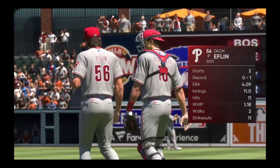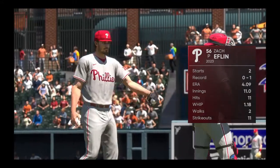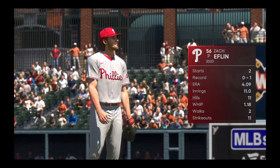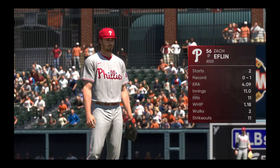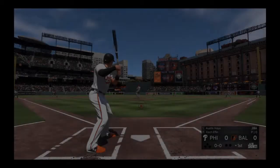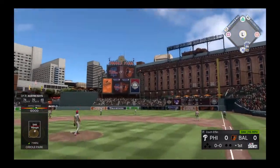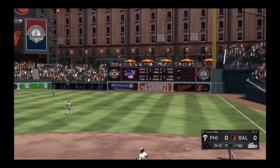On the hill for the Phillies is Zach Eflin, the right-hander, the same WHIP as John Means to this point at 1.18. The ERA just over 4. He's 0-1 through 2 starts, just 11 innings worked, 11 strikeouts and 2 walks across that stretch to go with 11 hits. Austin Hays swinging at the first pitch, got a sinker right down the middle, hits it deep to right field, but that is going to be caught against the wall for the first out of the inning.